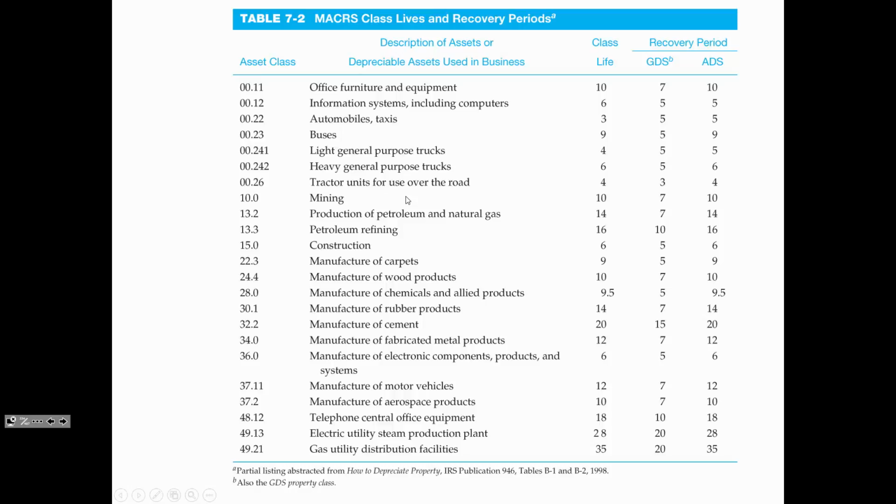On the other hand, there are things that are really durable and last for a long time, like the equipment used for the manufacture of cement. It's durable equipment that's really long-lasting, and so they say that that'll be 20 years according to class life and ADS, 15 for GDS. And at the furthest extreme of long-lasting equipment is electricity equipment, like gas utility distribution facilities, electrical utilities, so things that are long-term infrastructure items depreciate over the really long term.